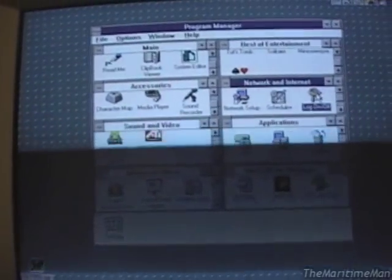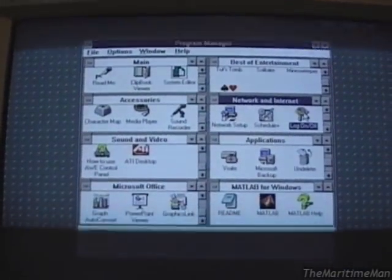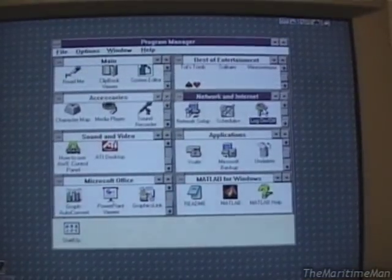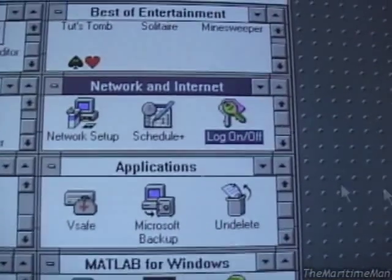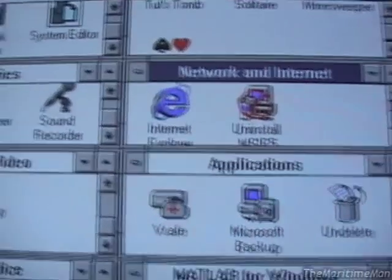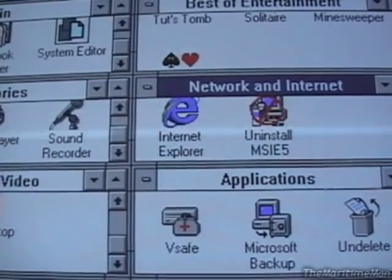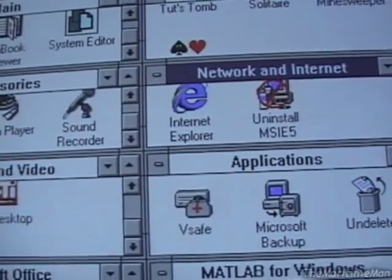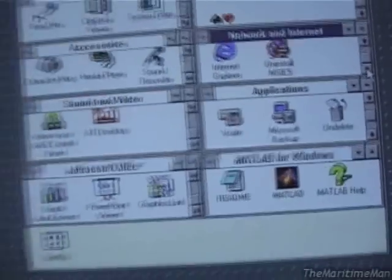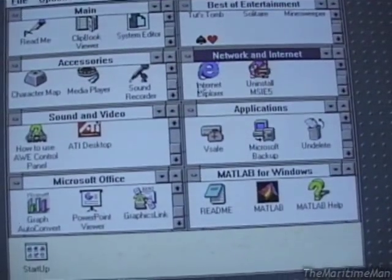But that's not all. When this computer's connected to the ThinkPad, it can go through the ThinkPad's wireless card and access the internet. I have installed on here Microsoft Internet Explorer 5.01, the last version to run on Windows 3.1. So, I'll turn on the ThinkPad's wireless here. So we'll open Internet Explorer.